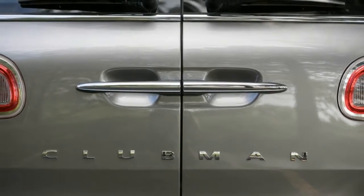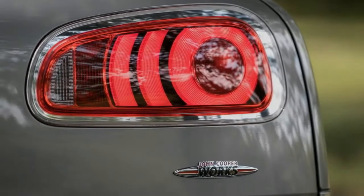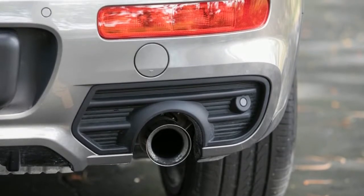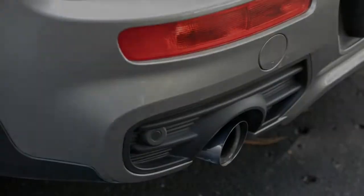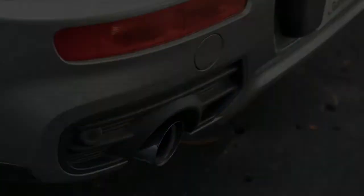Interest in a Mini product indicates a desire to drive something with a unique aesthetic, and a JCW version separates the more serious drivers from the crowd even further. But it comes at a price. Read: about $5,000 more than the S All-4, which is one step down in the Clubman lineup.